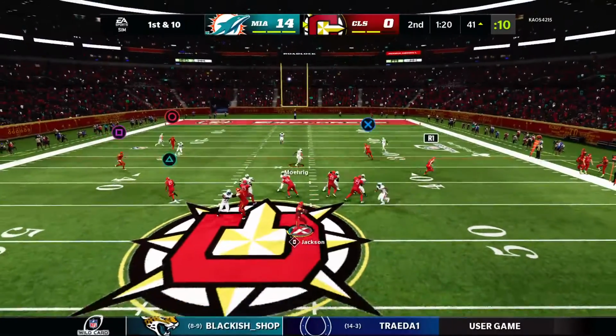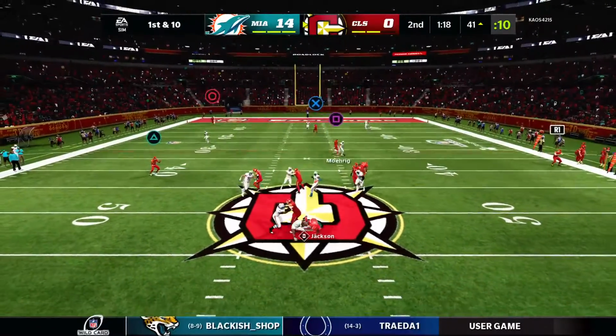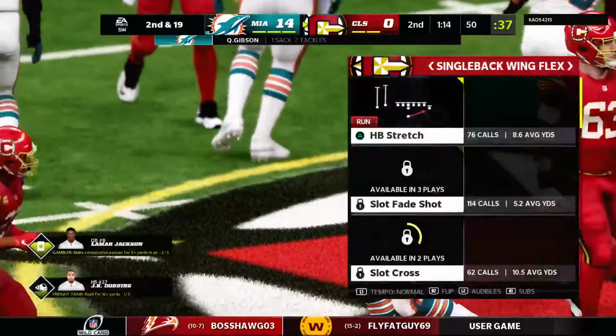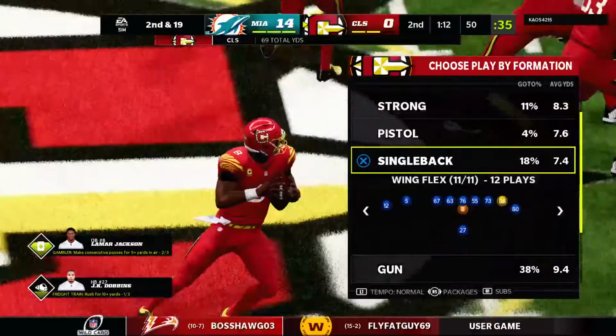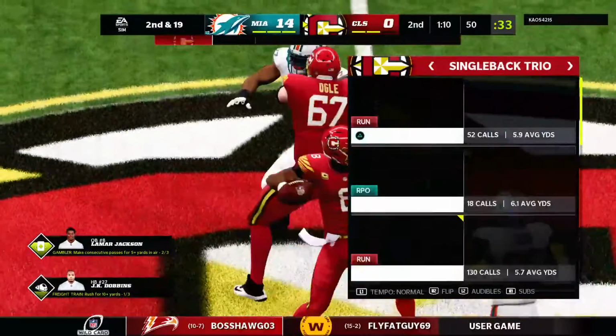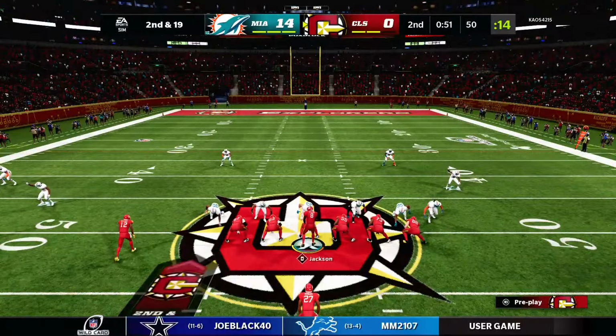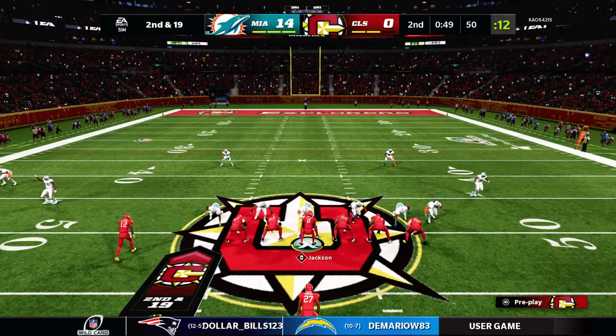Now it's Jackson. And he's going to be sacked. They sack him back right at the midfield stripe. That one will set him back nearly 10 yards here on 1st down on the sack. Sacks a growing theme in this first half. This is 2nd and long.